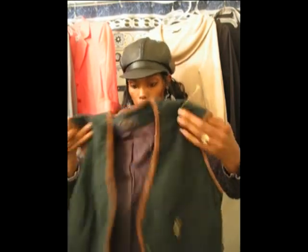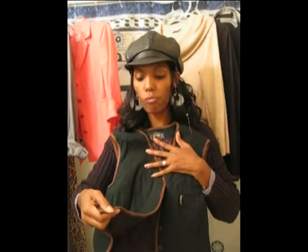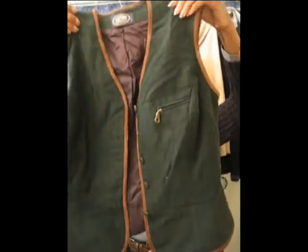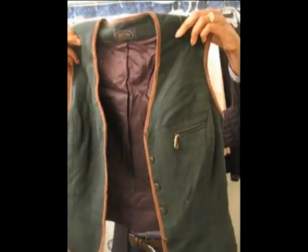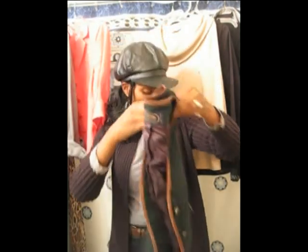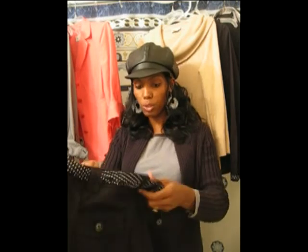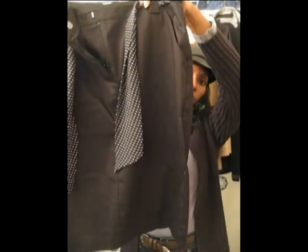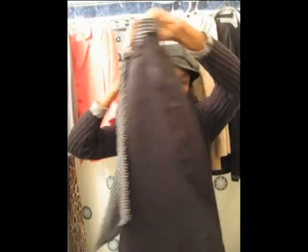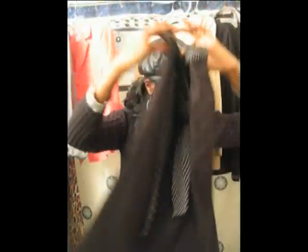This is a vest. As you can see, it is tapered. It is hunter green, like a wool, and it has a faux suede trim, which I really like. It really fits tapered at the waist. Very, very cute on. Okay. This is a pencil skirt by Carole Little. Very, very cute. It fits very cute on. Two pockets in the back, slit, cute.